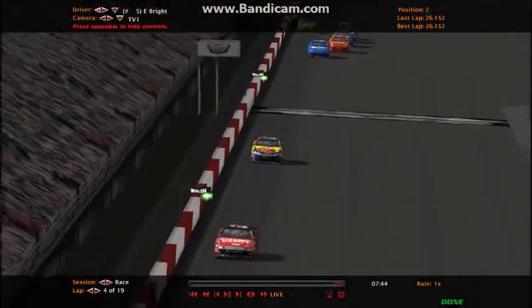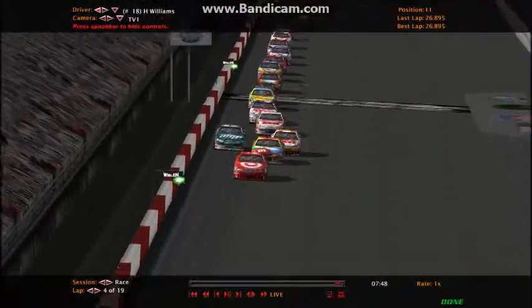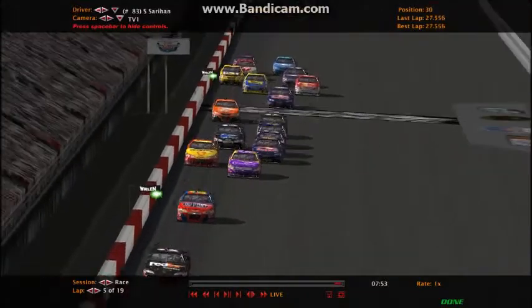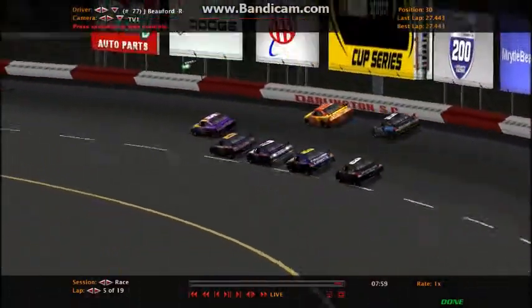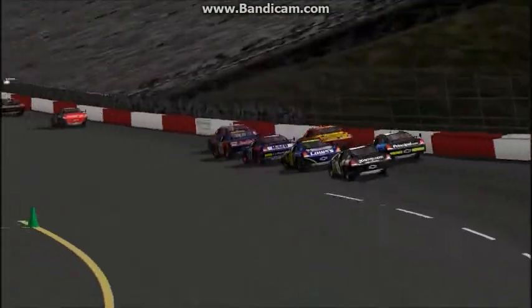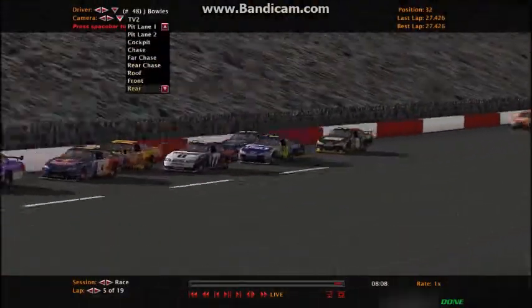Can lose a ton of ground on the 99. 15 looks like he got in the wall also. Get the Darlington right. Everyone trying to run single file, trying not to get into each other right here. Take a look at these guys right here. Let's run on board 48 of James Bowles.